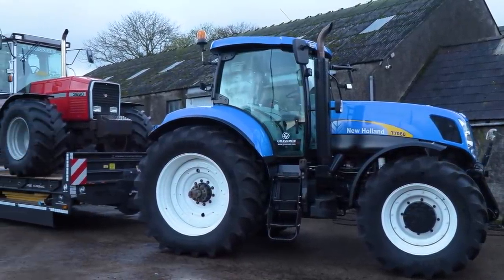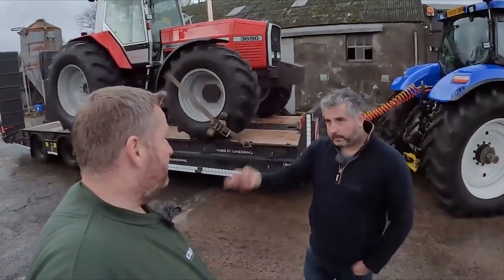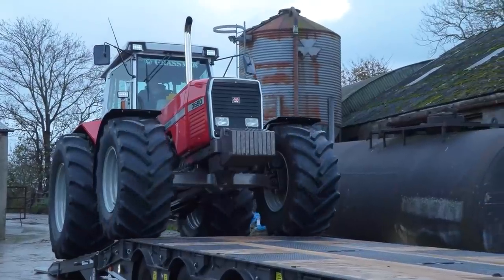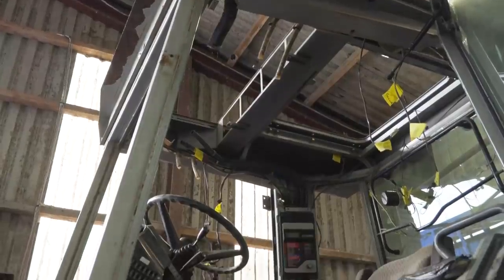The 7860 tidied up, new hog loader, and she's bringing home the big Massey. It's a nice first load, isn't it? So, looking forward to this one now. Yeah, we're delighted. We're really looking forward to getting the Massey home. The Massey got the full works here at Jonny B's.